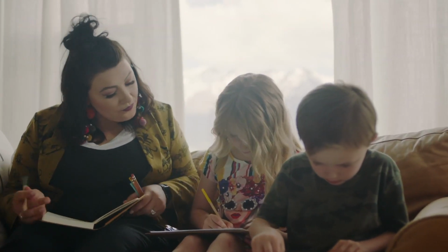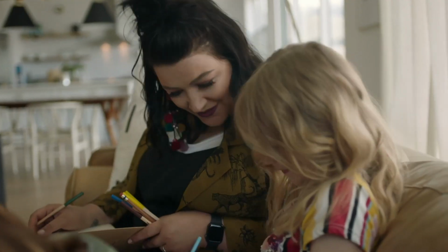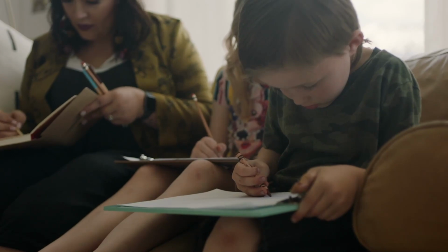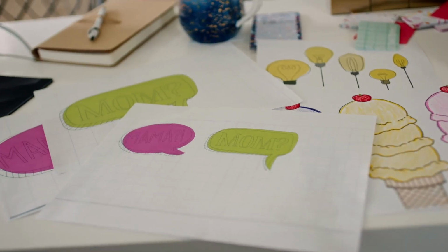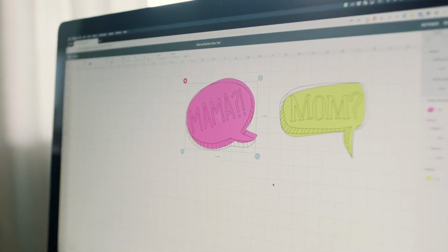Color makes me happy. I think it helps break up the monotony. My name's Kari. I'm a blogger. I do a lot of DIY, home decor, crafts. I definitely like to go outside the lines a little bit. If it's weird, I probably like it.